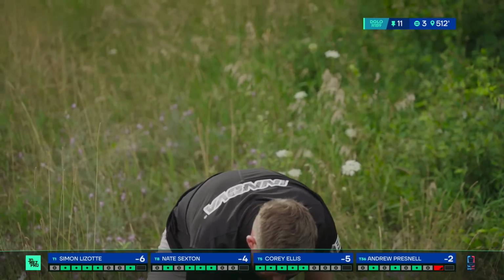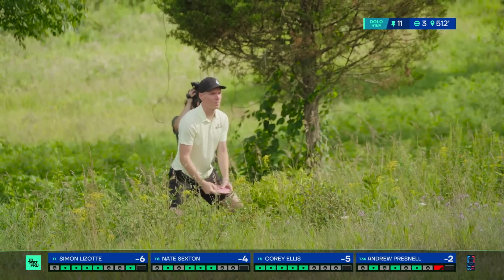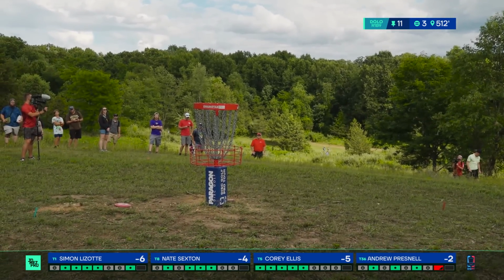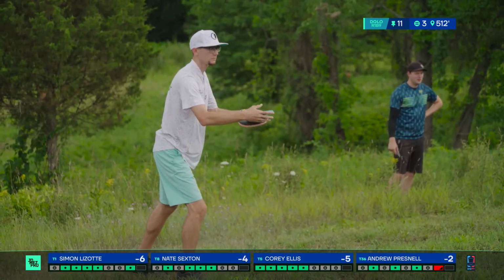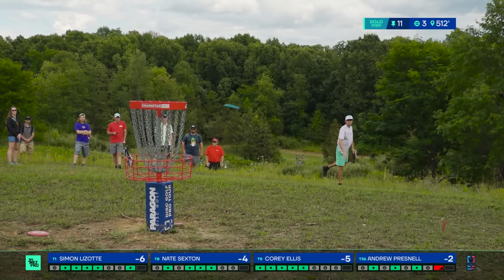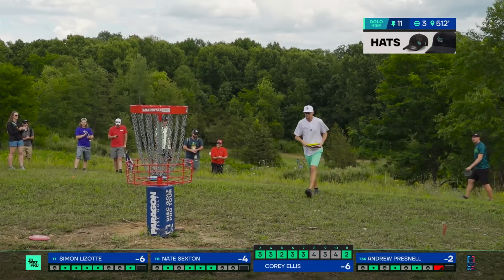No probs. Nothing wrong with a 3 here. I was so worried in practice that this was going to be one of those holes that was 10 groups up there, like people just losing stuff. But then we all forgot that the people playing this tournament are really good. Yeah, and it was less windy, thankfully.